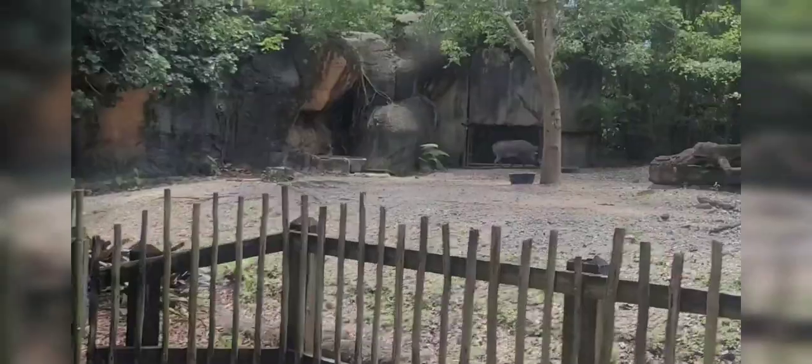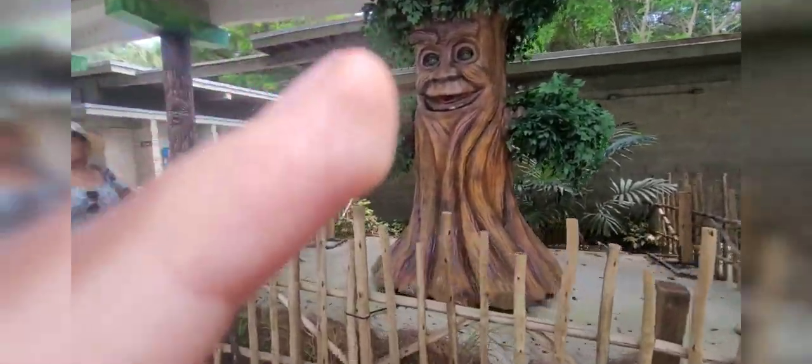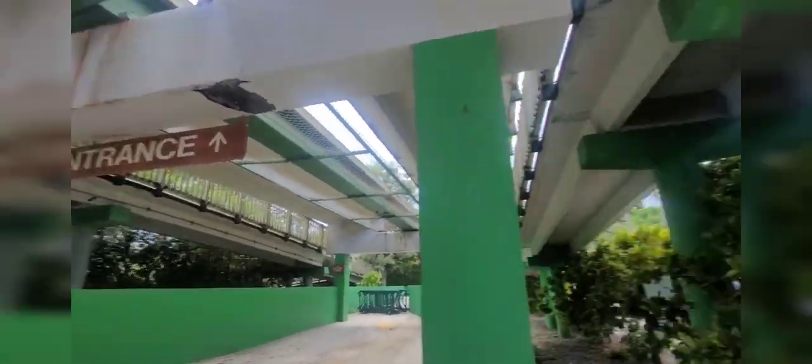Where is it going? Wow. Look at it really well. Is it going there? Look. Say hello. This is a tree with a face, or a mouth. Oh yeah, look, it's right here, the entrance. So we're going the right way. Come on, let's keep going.